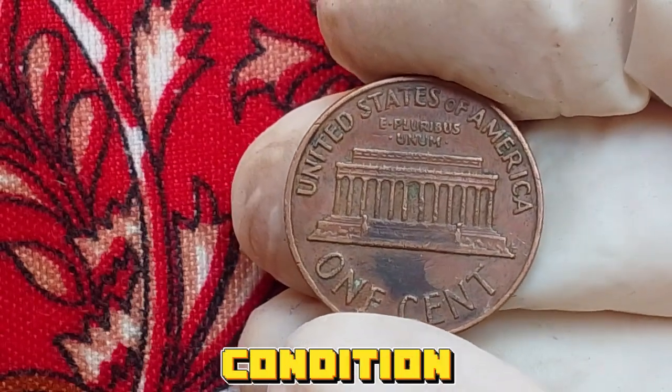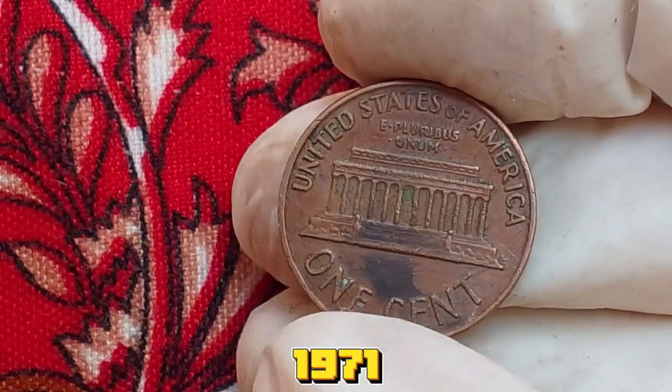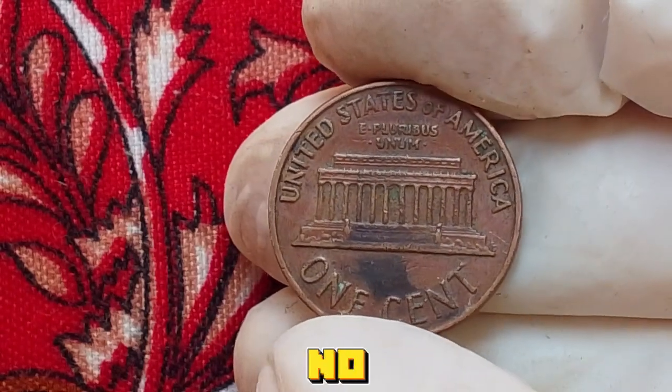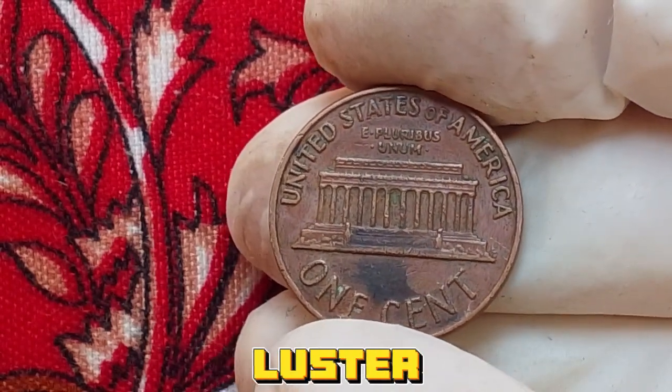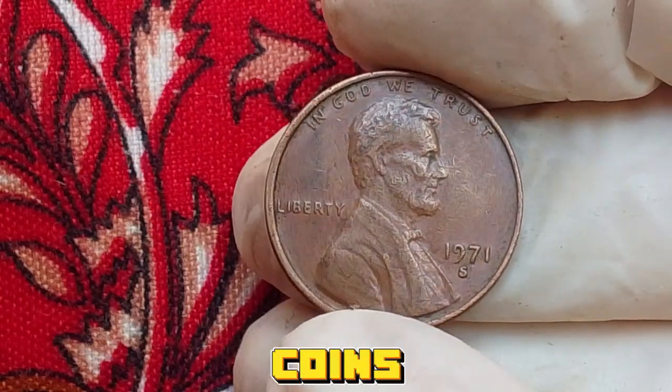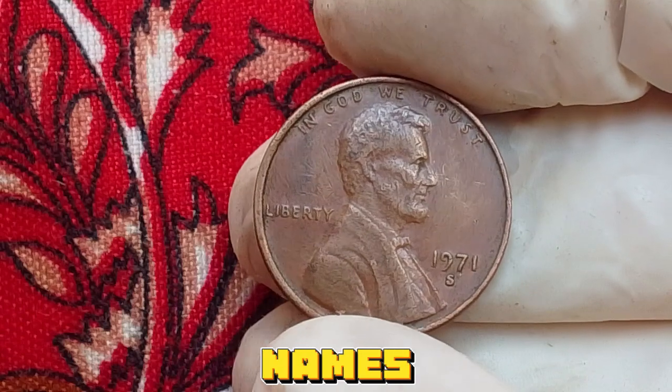Fourth, condition. The only known specimen of the 1971's Liberty 1 cent coin graded PR70 Deep Cameo has no surface blemishes, perfect luster, and microscopic detail. Essentially, it is museum quality. Such coins are essentially priceless until someone names a price.